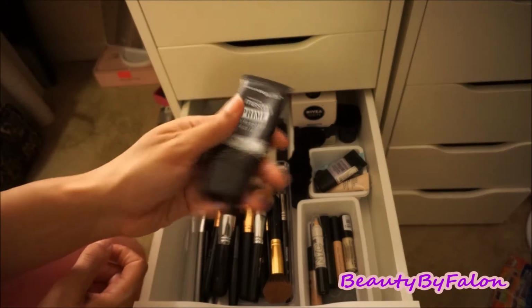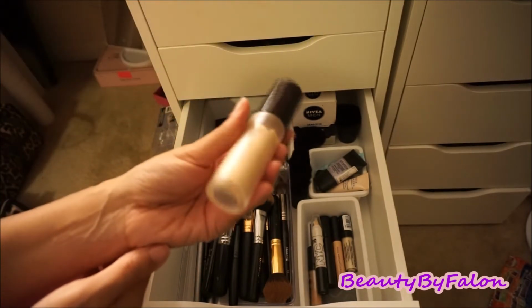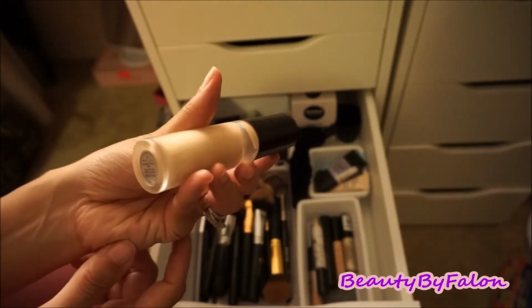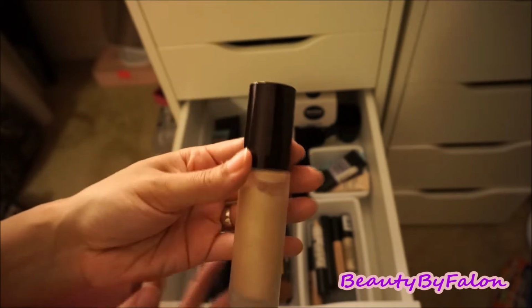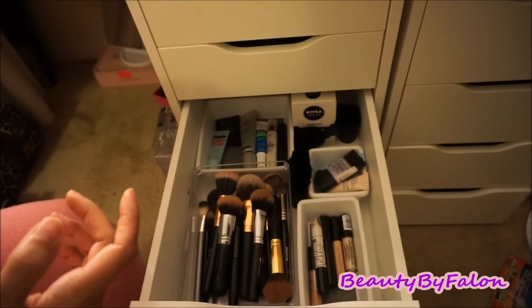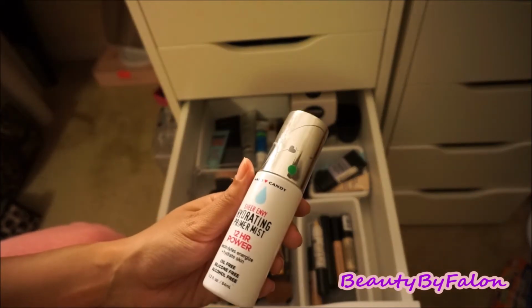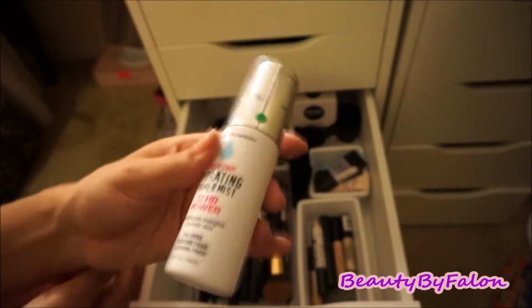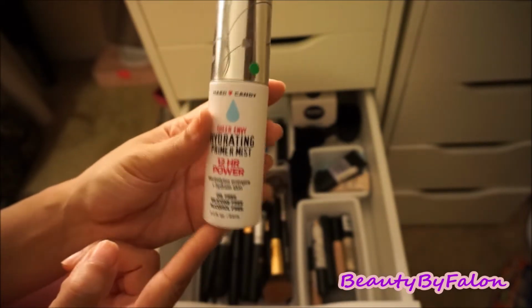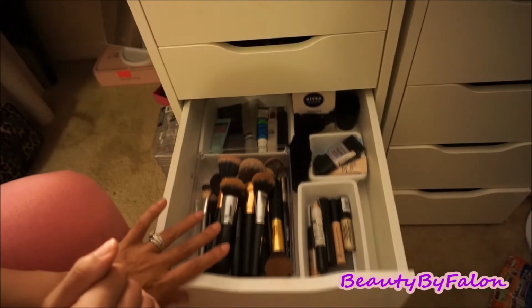So yeah, I'm going to try to use this one up, and I'm going to be using the Becca Backlight priming filter primer. So I'm going to use that. And I really want to finish up this Hard Candy Sheer Envy Hydrating Primer Mist. There's only a little bit in there, so I'm going to try to finish this off. Maybe repurchase, I haven't decided yet.